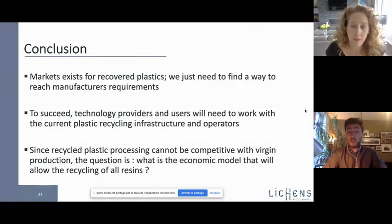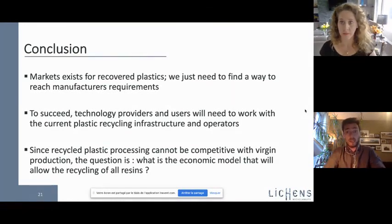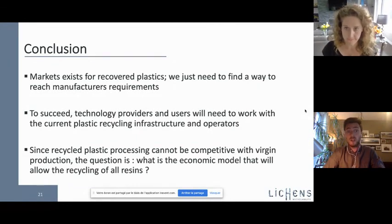The first is markets exist for recovered plastics. If we make something out of plastic, then it becomes a market for the plastic we are recovering, and we should find a way to reach those manufacturers' requirements.